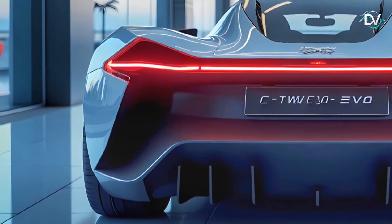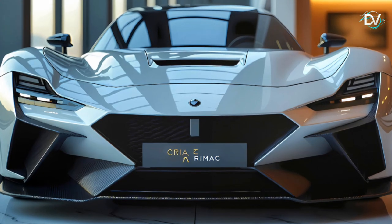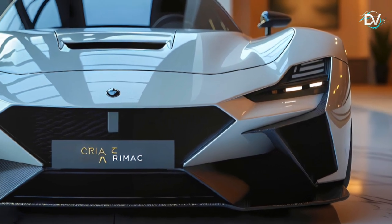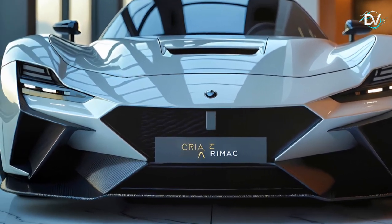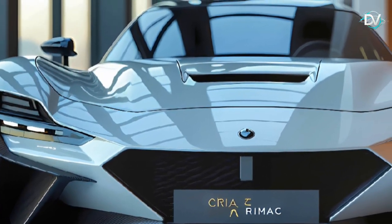The C_2 EVO builds on the iconic Nevera silhouette, but with a more aggressive edge. At the front, redesigned active aero vents now morph with speed, while the headlights feature plasma edge laser projectors. The new liquid carbon body reduces weight by 80 kg while adding structural rigidity.